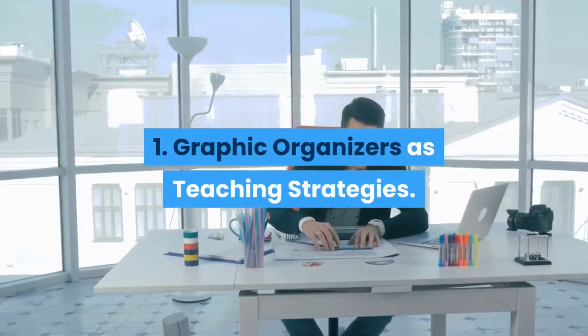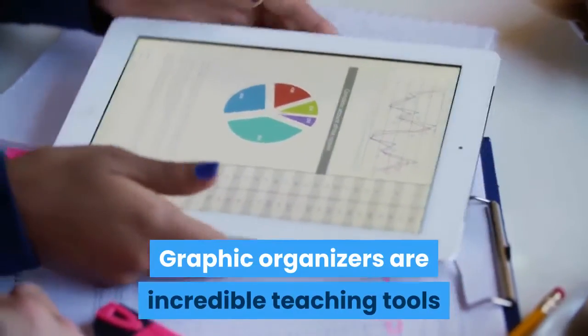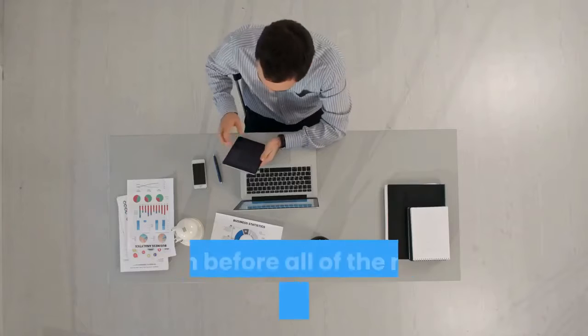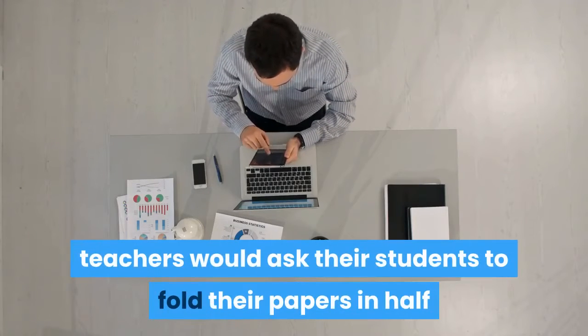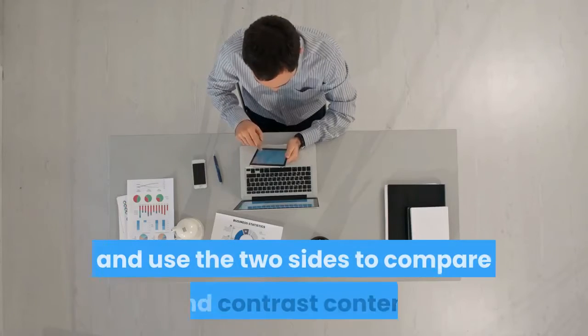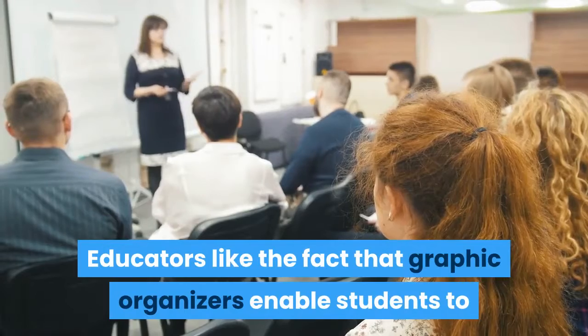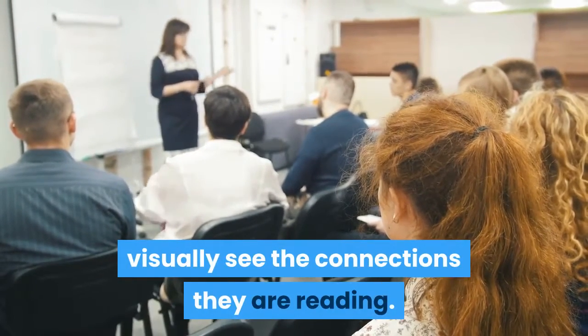1. Graphic organizers as teaching strategies. Graphic organizers are incredible teaching tools that have been used in the classroom for decades. Even before all of the new, fancy organizers, teachers would ask their students to fold their papers in half and use the two sides to compare and contrast content. Educators like the fact that graphic organizers enable students to visually see the connections they are reading.